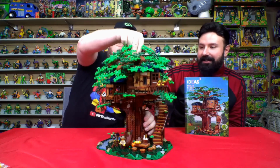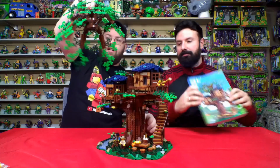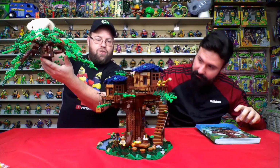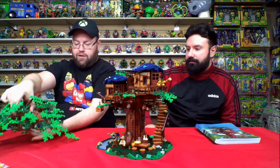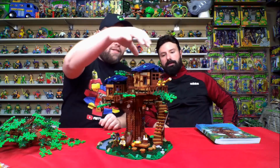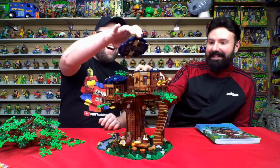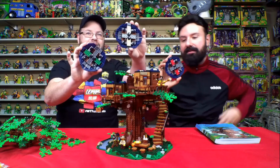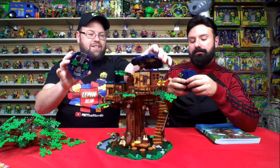Watch me destroy it all. Yeah, because we didn't try that yet. See, this just proves how loose the bottom tree branches are. But anyways, that pops off. That's supposed to pop off, so you have access to the huts. Each hut's roof comes off, and there's a neat little feature underneath each hut. There's a different color that represents the actual hut itself.